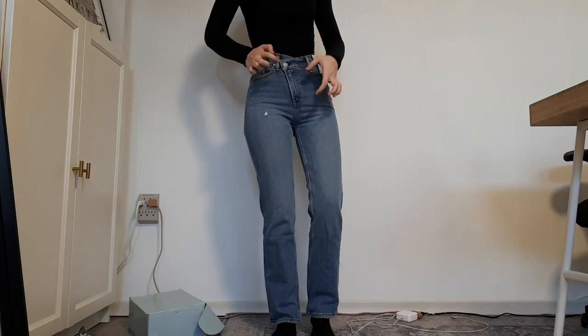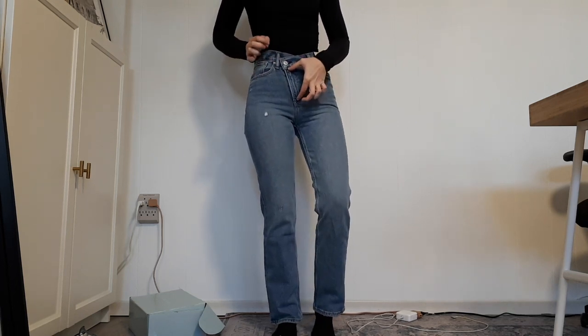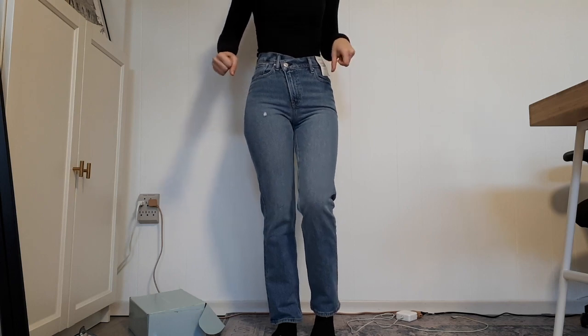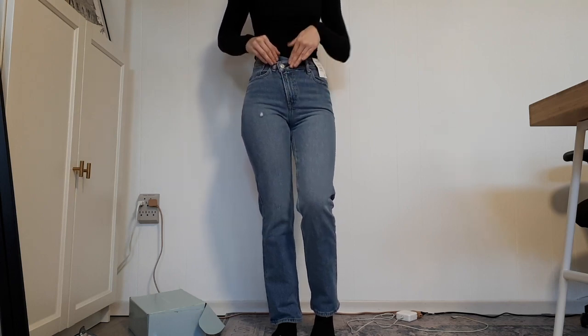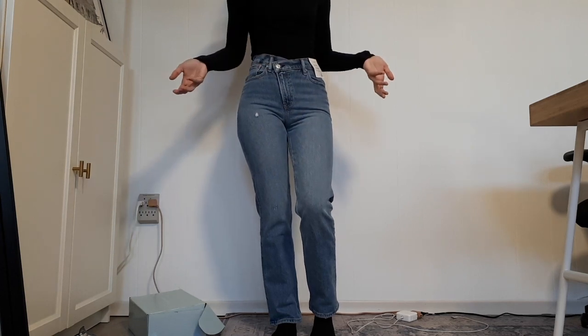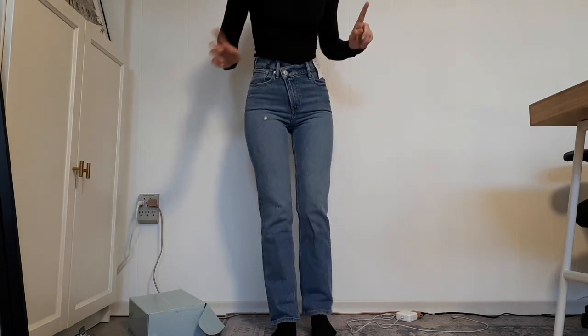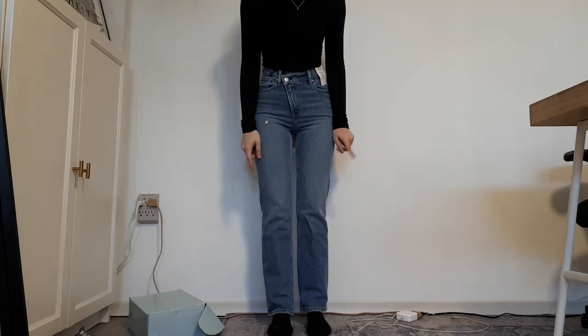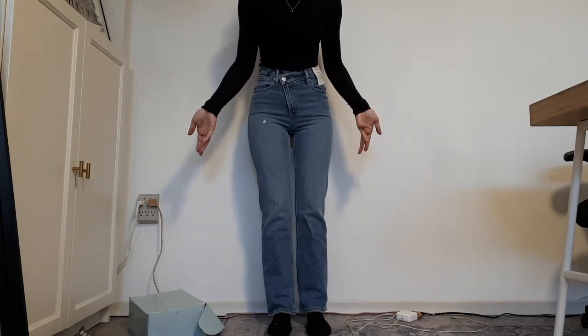The other thing is the fly is pretty short. So in order to get it on my hips, it is a little bit more of a wiggle versus the regular fly version. It has a really long fly, so it's easier to get on and off. This is actually in the short length, which is the exact same length as the regular length was on me.